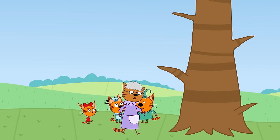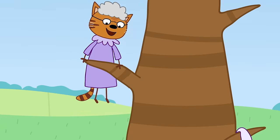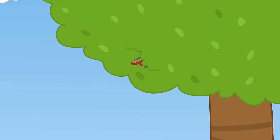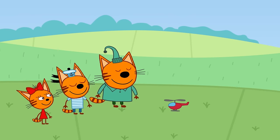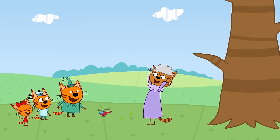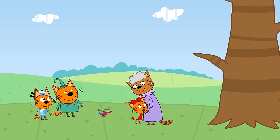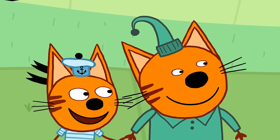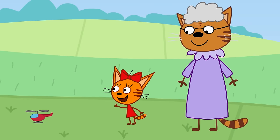Ah, the old helicopter in the tree problem. Let's get it back then. Oh, wow! Grandma, that was amazing! You look like some kind of super cat or something! There's nothing super about it. It's all thanks to my exercises. I'd like to be as strong as Granny, too. Yeah, so do I. I have a really good idea.